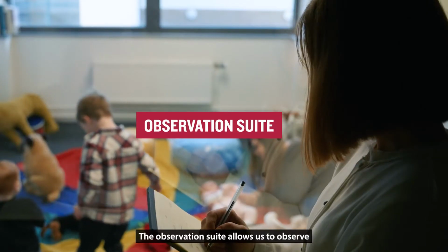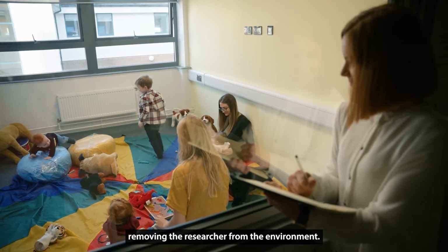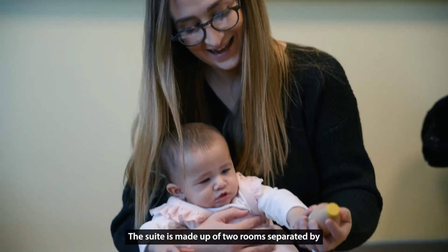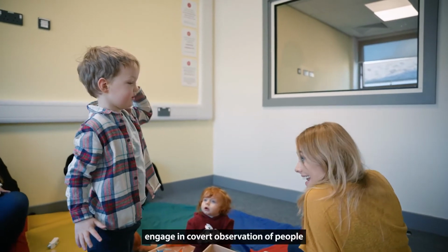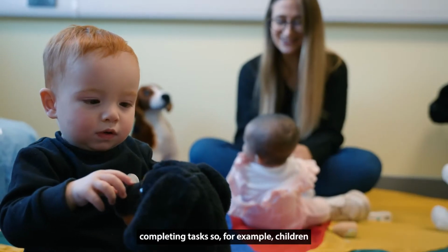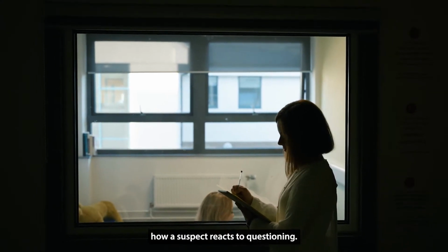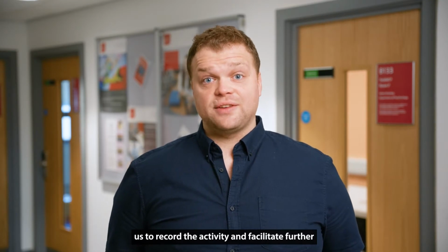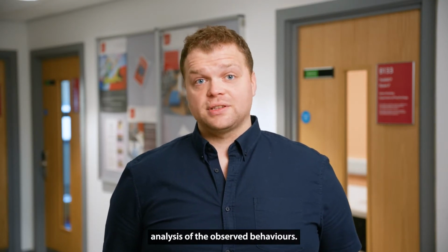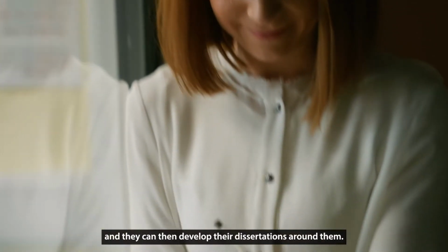The observation suite allows us to observe human behavior in a more natural manner by removing the researcher from the environment. The suite is made up of 2 rooms separated by a one-way viewing panel, which can be used to engage in covert observation of people completing tasks. So, for example, children playing and interacting with others, or observing how a suspect reacts to questioning. These rooms are also equipped with cameras for us to record the activity and facilitate further analysis of the observed behaviors. Students use these facilities in their workshops, and they can then develop their dissertations around them.